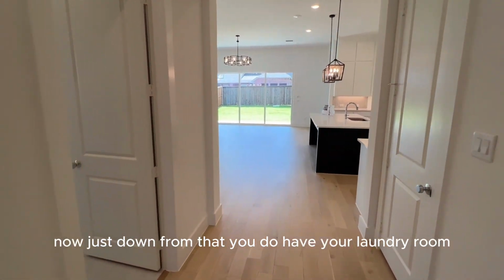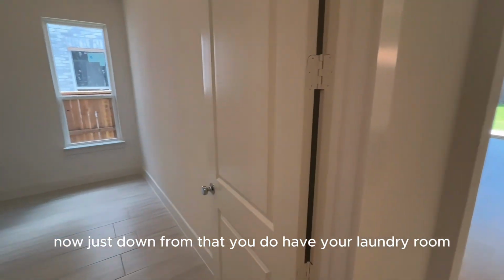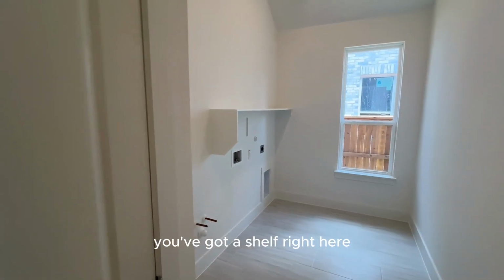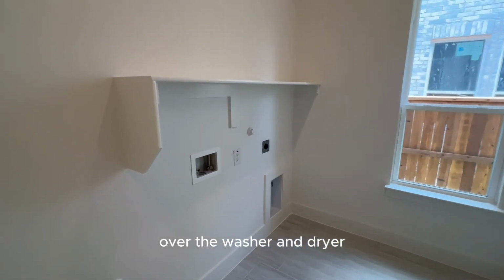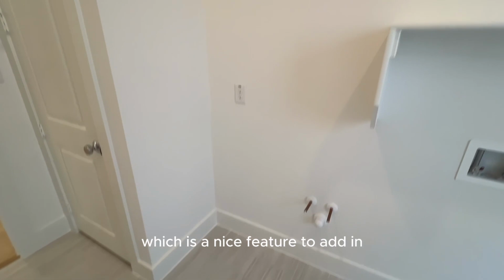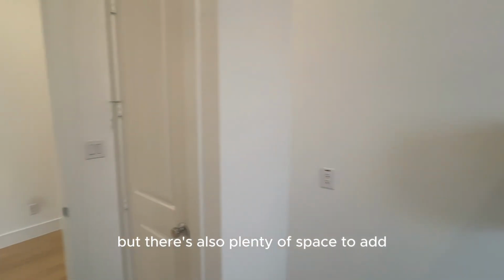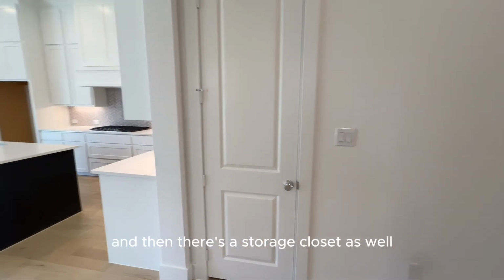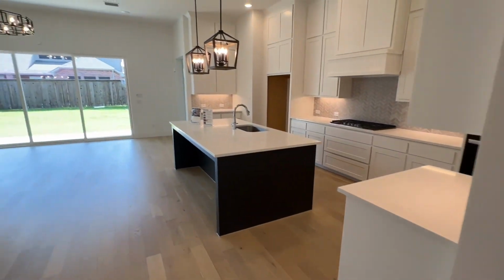Now, just down from that, you do have your laundry room. It's a really nice size laundry room for the size of the home. So you've got a shelf right here over the washer and dryer, and it is also pre-plumbed for a sink, which is a nice feature to add in, but there's also plenty of space to add additional cabinets if you'd like. And then there's a storage closet as well.